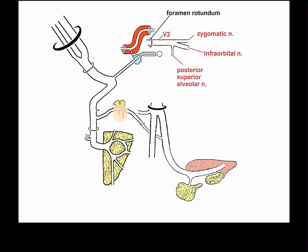Also entering the pterygopalatine fossa through the foramen rotundum is another nerve, not part of the seventh, part of the trigeminal, V2. So V2 is brought into close proximity to this ganglion, the pterygopalatine ganglion. V2, I've just drawn a few of its branches here and labeled them, the ones you know about, I hope. V2 is in close proximity to the pterygopalatine ganglion and is connected to it by a bundle, which to my knowledge does not have a name other than the connecting bundle between V2 and the pterygopalatine ganglion.